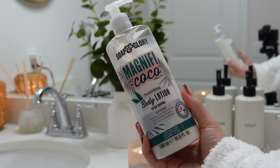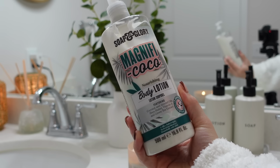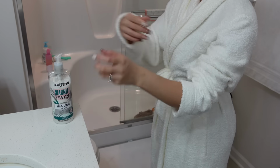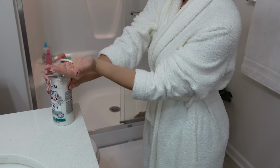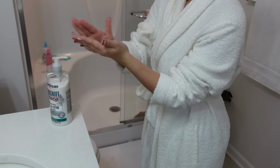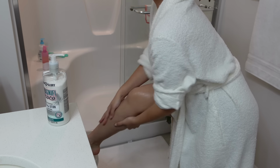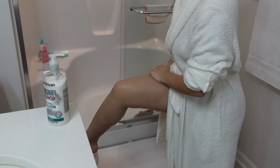Once I exit the shower, I always hop straight into moisturizing my body with the Soap & Glory Magnificoco Body Lotion. This, of course, matches the body wash I used earlier. They both smell so amazing. But let me tell you about this lotion. The scent of this lotion really sticks to your skin.